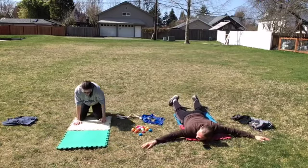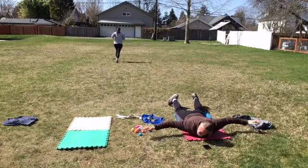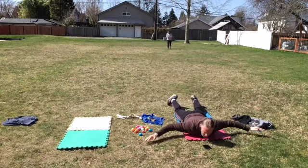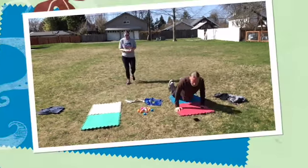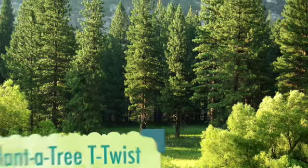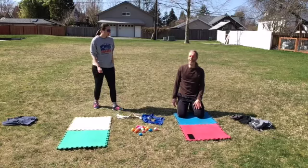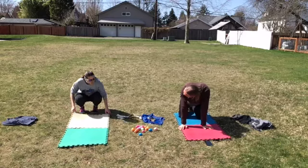And we got our last one that Chris and I will be doing for a full minute together. Last one. Oh, I can't wait to see what it is. Our last one is for Arbor Day, which this year is April 30th. We're going to do plant a tree T-twist, or plant a tree twist. I do call these tree twists.